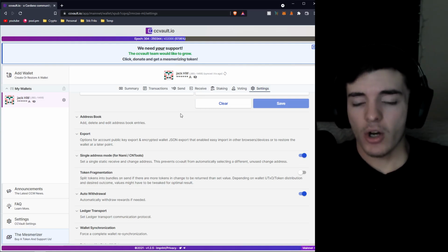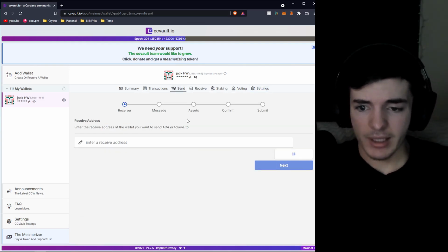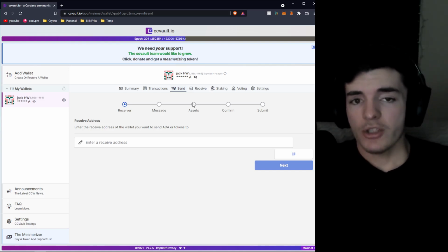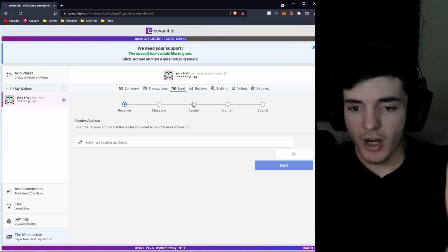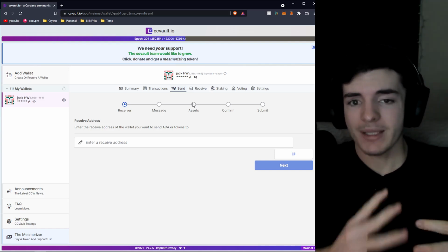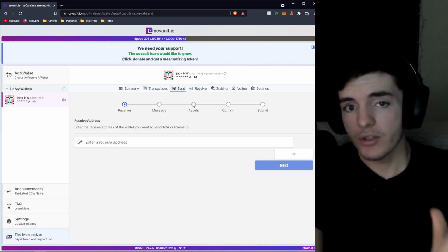You're going to send all of your funds. So you're going to go to send, and type in the receive address that is your wallet. And then in the message, you can leave it blank. For the assets, there's a send all button. Just click on the send all button, and you're going to send them all to your own address. Make sure when you go to the receive, you copy your own address, send them all to yourself, confirm it, submit it, and then everything in your wallet is going to be on that one address.